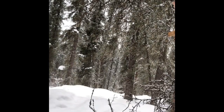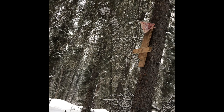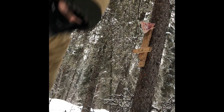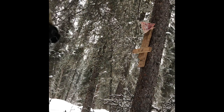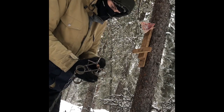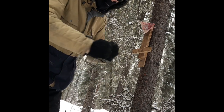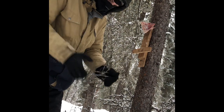You guys propped up here on this tree. I don't know how somebody would ever live with one hand. Oh my gosh. There we go. Alright. Trap. See if I can snap this on my hand.